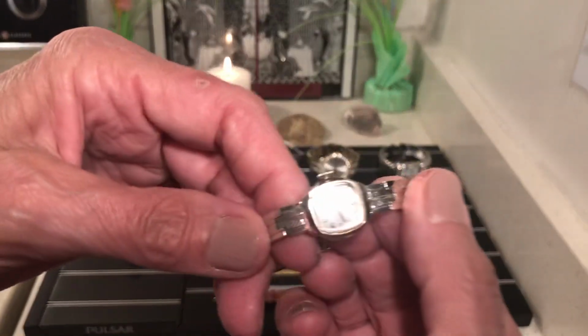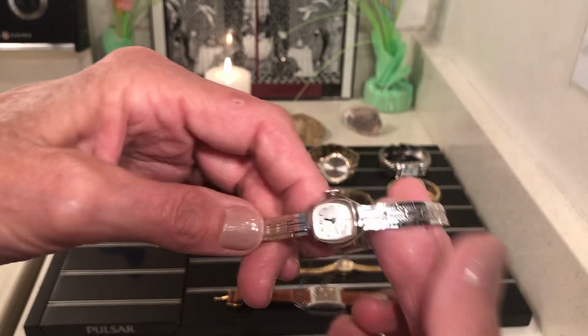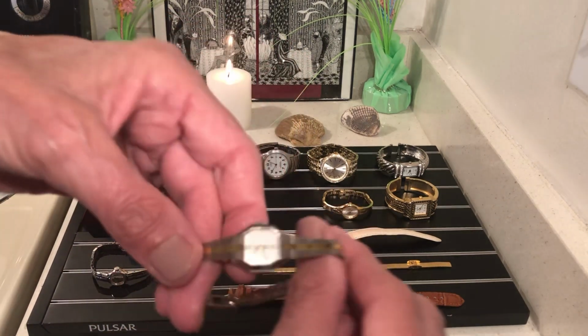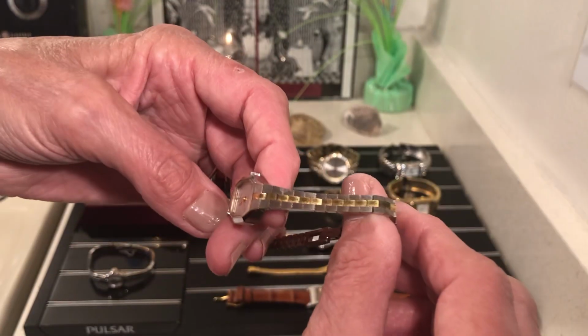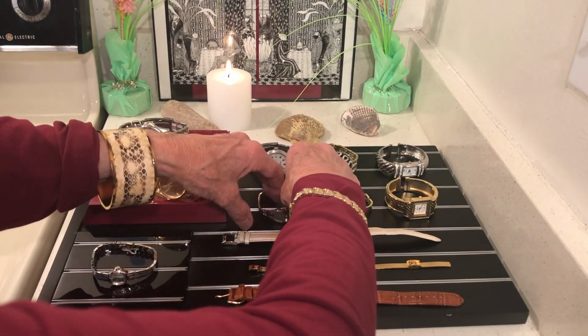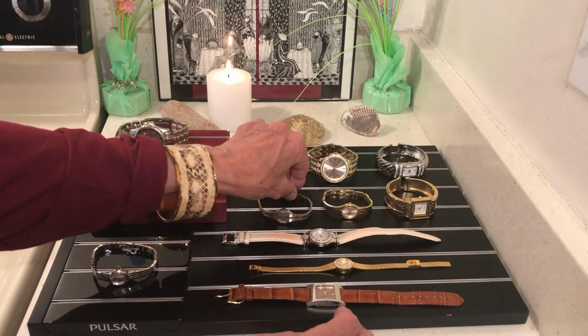And now these are nice. If you can get these Carvela watches, these are really pretty. This is a ribbon watch. It's like a silver bracelet. And then I buy these. If I can get my hands on them, I buy them. And so they're like little bracelets, you know, silver bracelets. And easy to sell around Christmas time.